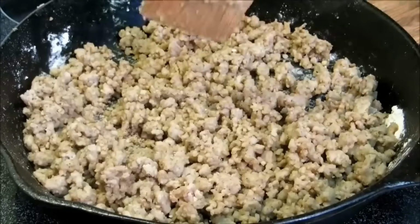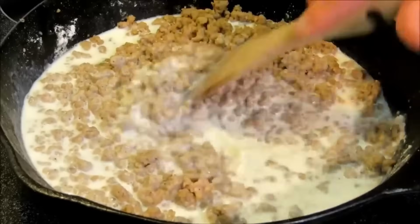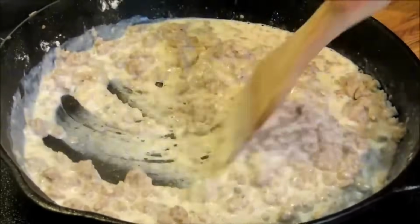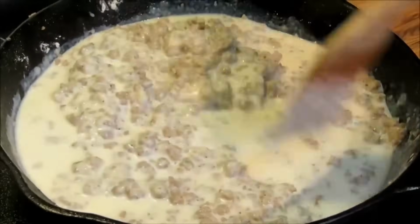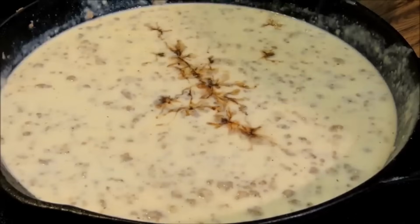But this breakfast legend is the perfect combination of fluffy buttermilk biscuits so light and airy they practically melt in your mouth, along with a creamy sausage gravy, rich with savory sausage and speckled with black pepper. This is a breakfast, or hey, no judgment here, even a dinner combination that's pure comfort food heaven.